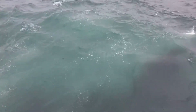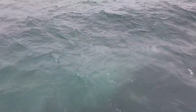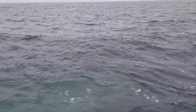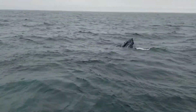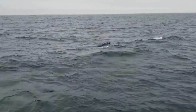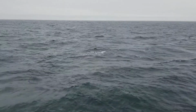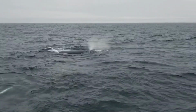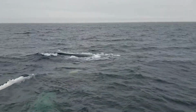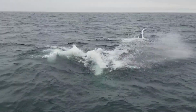Yeah. So we're just looking for that whale. It looked like it was going to kind of spin around across the other side. And that's the whale that originally did that spy hop behavior, which is one of the most rare behaviors you can see. Oh, there it is. There it is again, little spy hop. Coming right up is Pele. Oh my gosh.